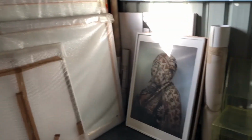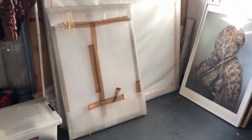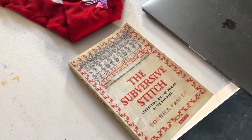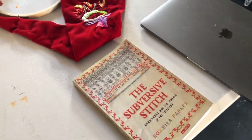Over here I have a lot of old performance stills and other things. One of my favourite books is The Subversive Stitch by Rozsika Parker. I read this book and passages of it a lot when I'm undertaking installational work that involves stitching.